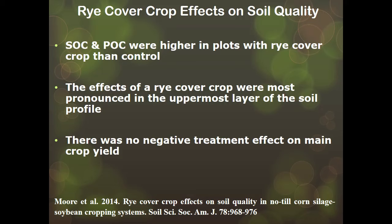We also found, as I mentioned a little bit earlier, that the effects of a rye cover crop were most pronounced in the uppermost soil profile layer. Again, we attributed those differences not only to the rye shoot growth and residue, which there was a lot of, but also to rye root growth. When you had the rye cover crop, there was a significant amount of root growth because you had the cover crop growing there compared to fields that did not have a cover crop.